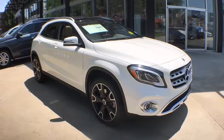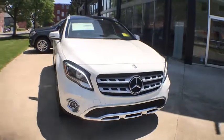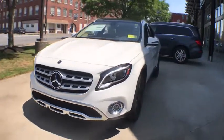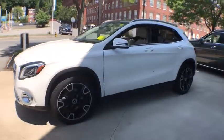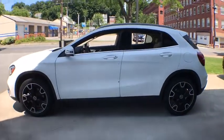Stop by and take a look at the 2019 Mercedes GLA. The Mercedes GLA class offers the versatility of a hatchback, but with the power of a sports car. The exterior styling is aggressive and resembles that of the other Mercedes models. This vehicle has less than 100 miles.